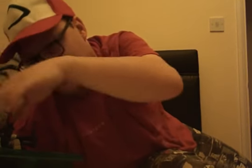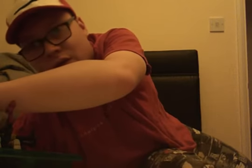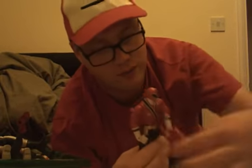Right, so, first thing. Power Rangers Samurai Red Ranger figure with arm wind up. Let's have a look. Let's see if we get him. Yeah, I think he's supposed to be that way.